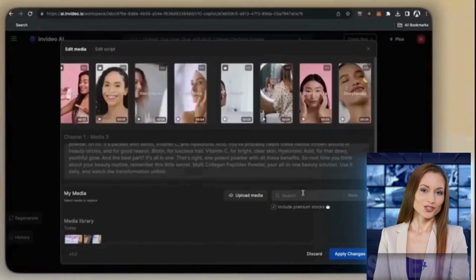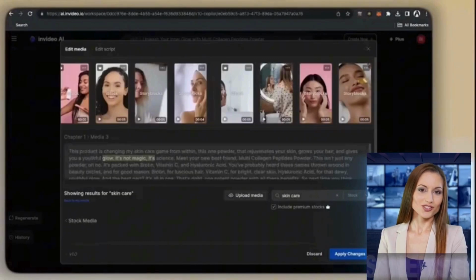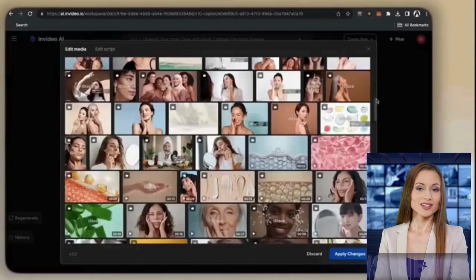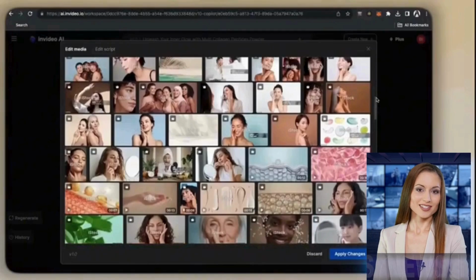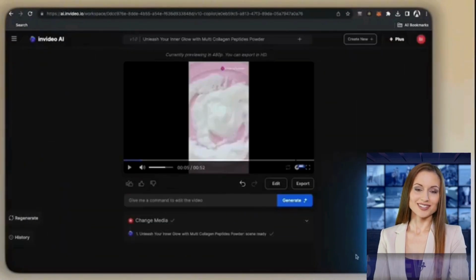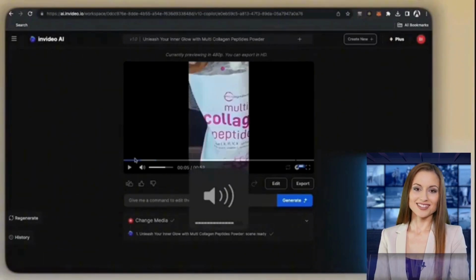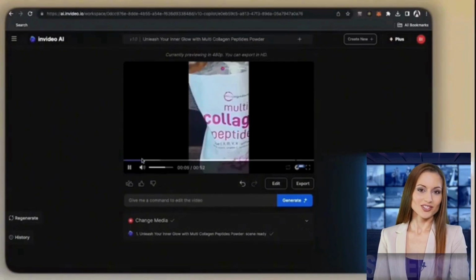And if you want to search, they also have tons of stock footage included in InVideo AI that you can search through. If you want to change out any of the other clips, you can do that here. And when you're done, just click on Apply Changes. That's going to bring you back to this main page, and you can see the product is now included in our video. But I want to make a couple more changes here.